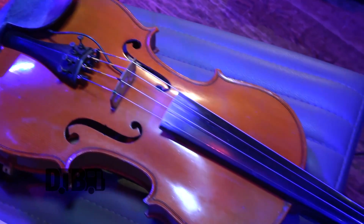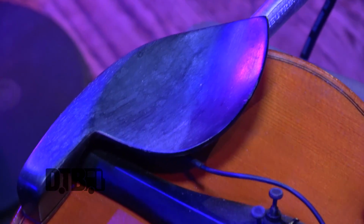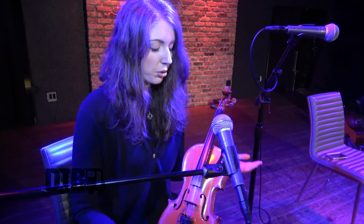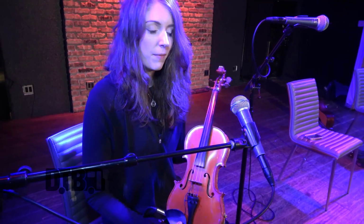I got this fiddle in my last year at school before I started at university. It's an acoustic instrument, and there are loads and loads of different types of fiddles. This is a full size, and it's a French Breton fiddle.